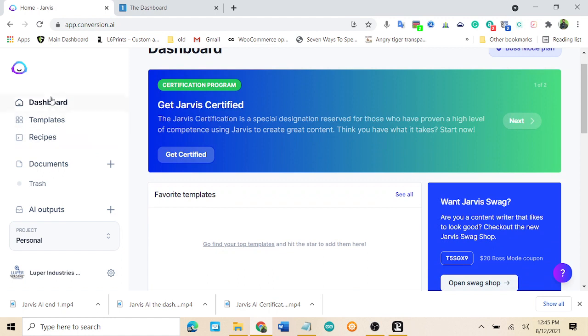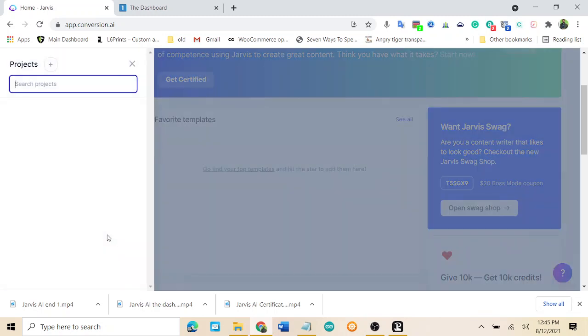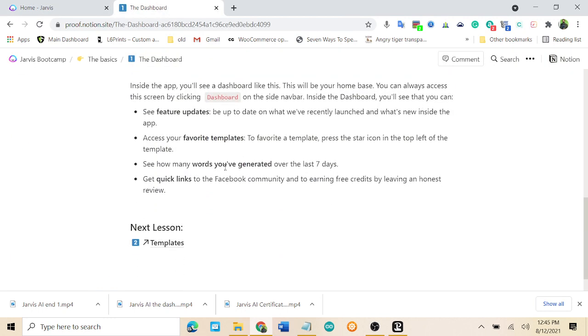But this is your dashboard. This is where you go, your templates, your recipes, documents, AI outputs. You can see that right here is Looper Industries. That's the name of my pest control business. Projects. So you can set up different projects over here. So that's the dashboard. So let's see what's next on this. So I've walked you through that.